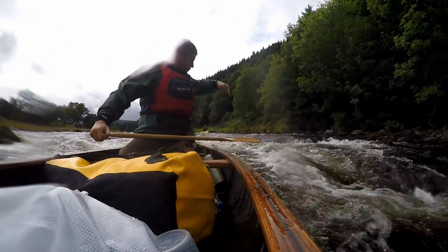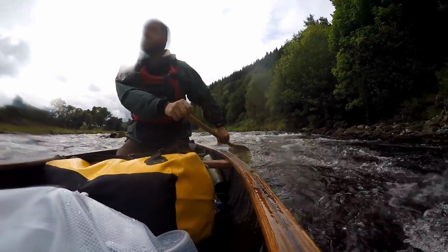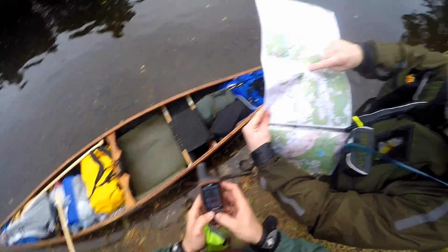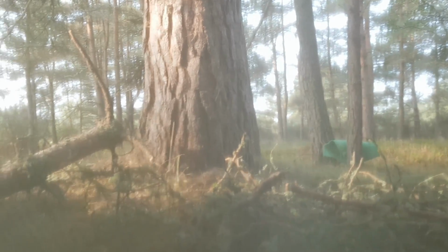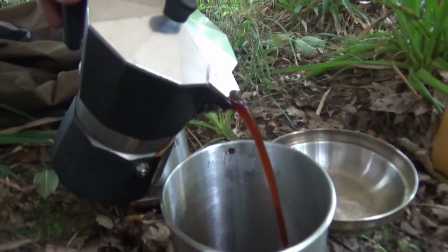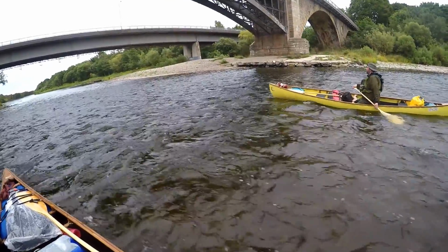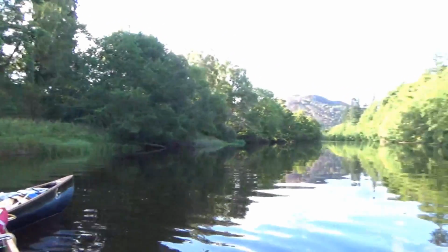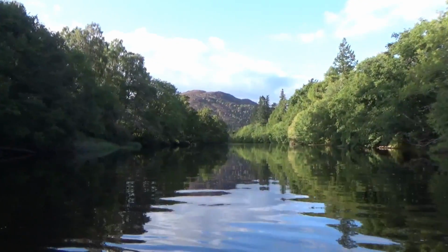This river really kept us on our toes as we navigated its plentiful rapids and very low water, explored its many islands, slept in some of its beautiful campsites, and soaked in the stunning scenery. So this is the short story of a 3-day trip down the Spey.